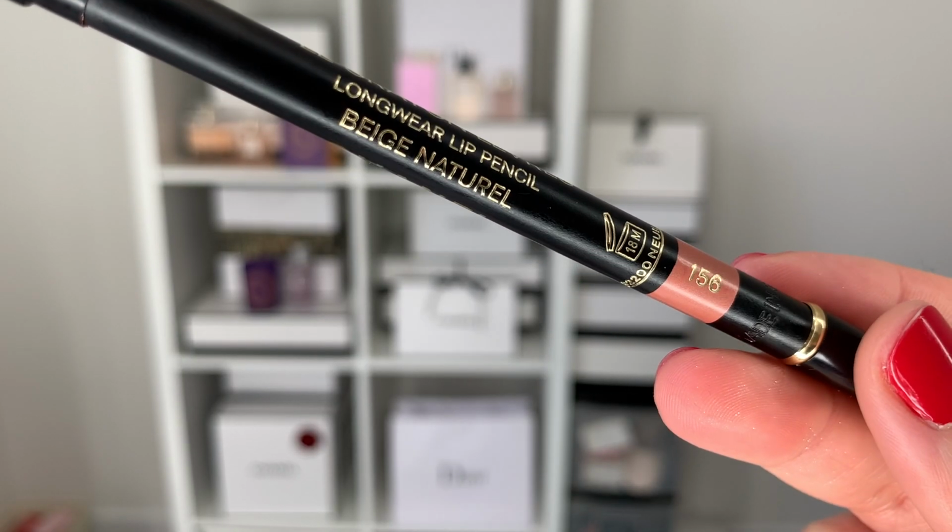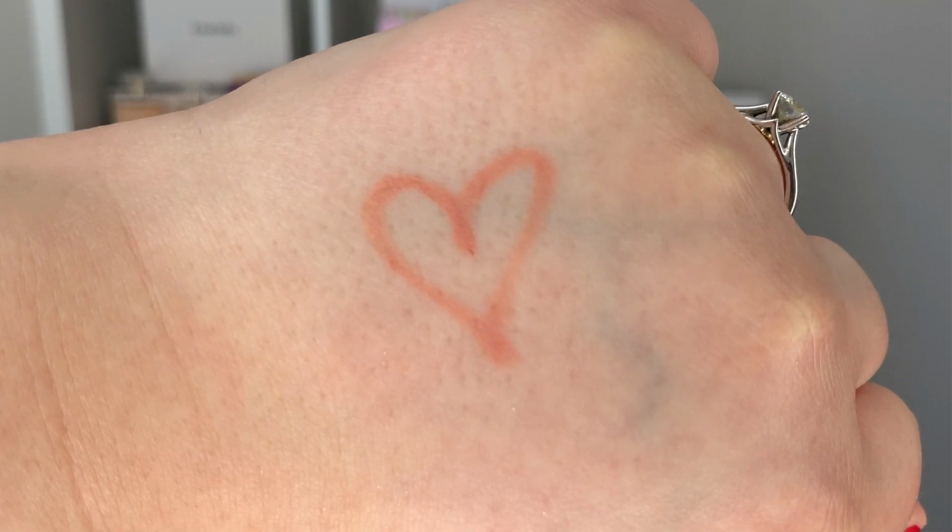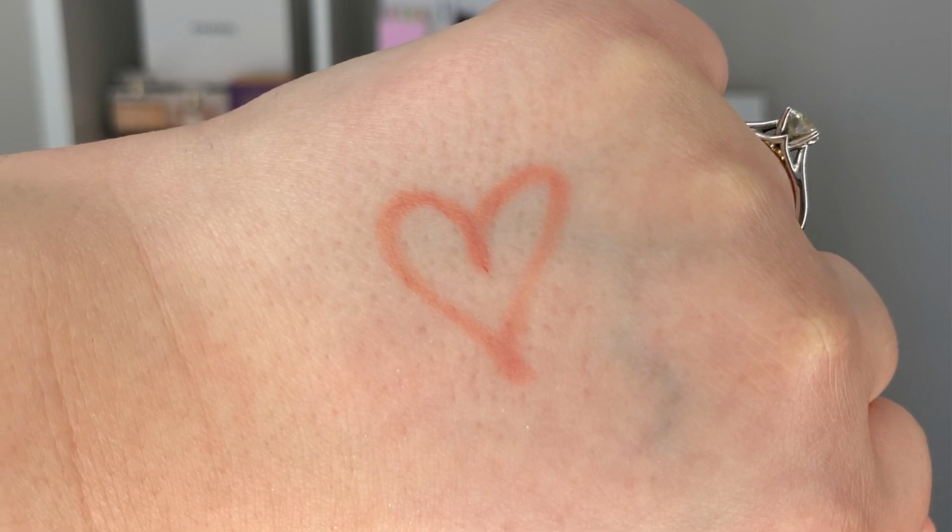Okay, speaking of not necessarily new from Chanel, but new to me, this is one of the lip liners. These came out last year. It's the new formula from last spring, and this is the shade Beige Naturel. This really is like your lips, but better. It really matches my natural lip color. It's kind of nice to just have a very nudie lip liner.